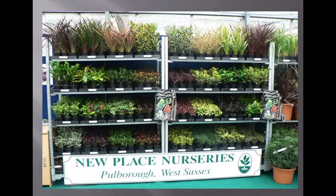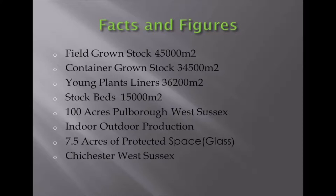We work very hard on having a reputation for a high quality, heavy line of product for sale to our customer. This is just an example of some line of stock which is taken from one of the recent trade shows. So some facts and figures for you. We have field grown stock of 45,000 square metres, container grown stock of 34,500 square metres. Young plants and liners, which in proportion of turnover is one of the biggest areas for us, 36,200 square metres. Stock beds, you can see, quite large, 15,000 square metres.